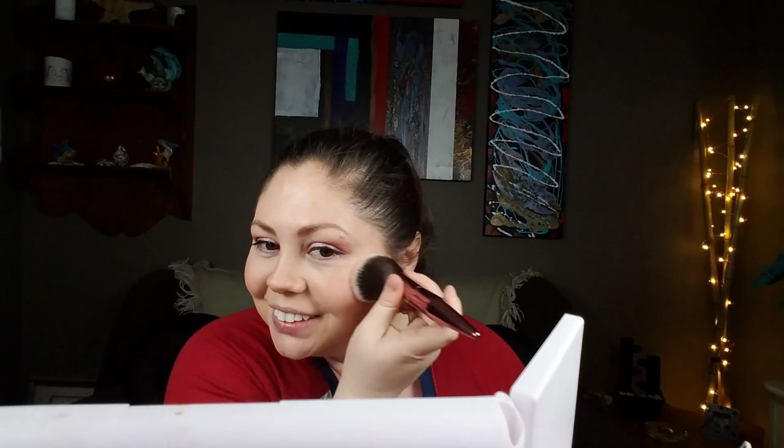This color is so pretty. Okay, here's the side. Look at that side. Oh, man. I can't believe it. So excited. I think this is going to be in my favorites this next month. I mean, oh my god. So good. So good. And this brush is amazing. Wow. Oh my goodness. Alright.